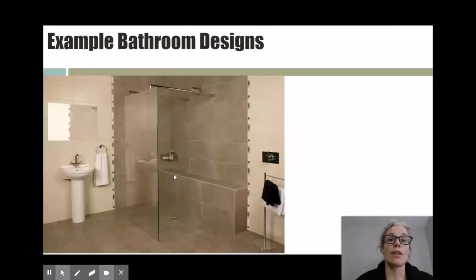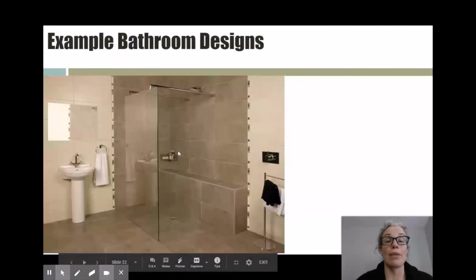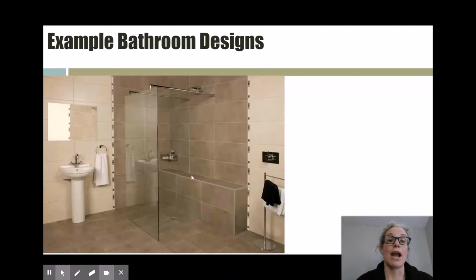So here's some other examples. This is a beautiful bathroom. I love that there's this built-in seat. It's very attractive. However, it might be very difficult to slide your bottom down it. It's very thoughtful that there's controls to the shower out here. So if you are the caregiver, you're not having to reach into the shower and get your arm or upper torso wet as you reach in to help the person turn on the shower.